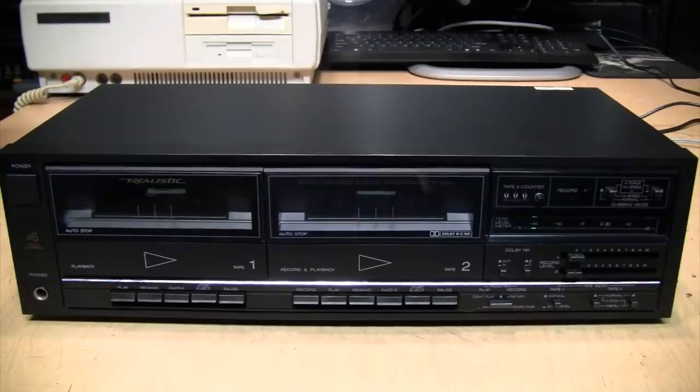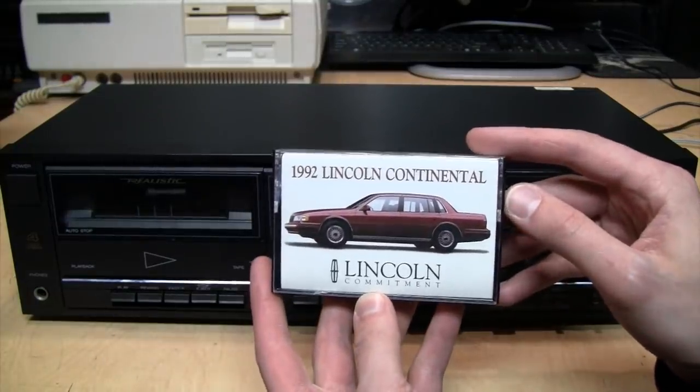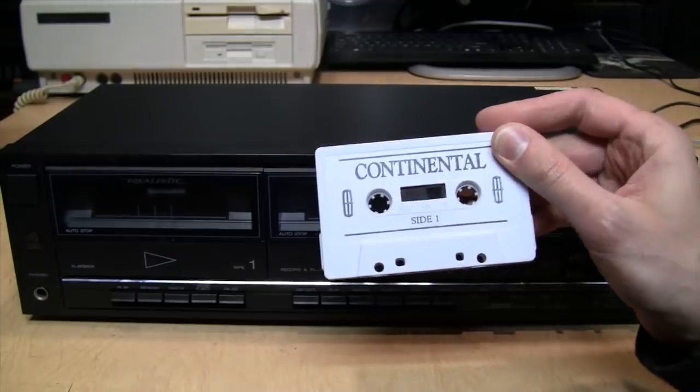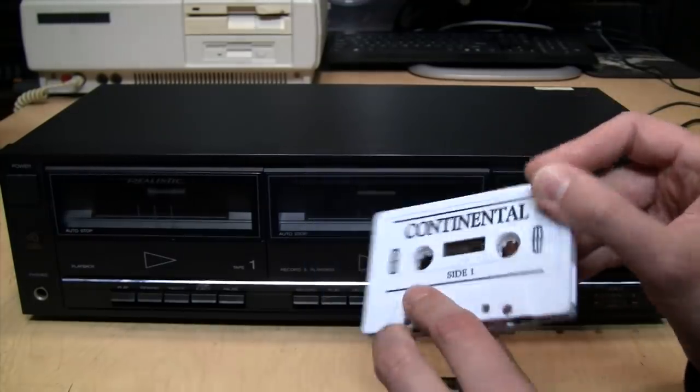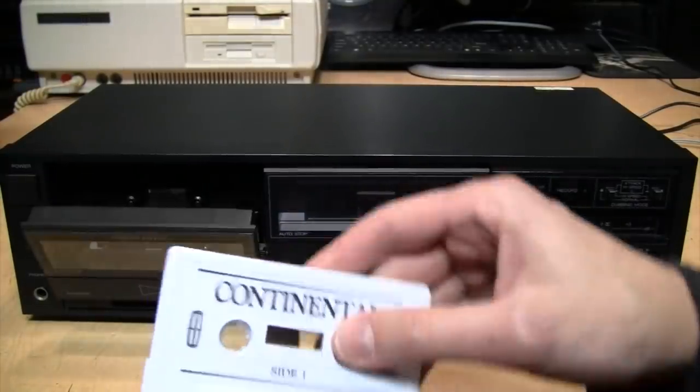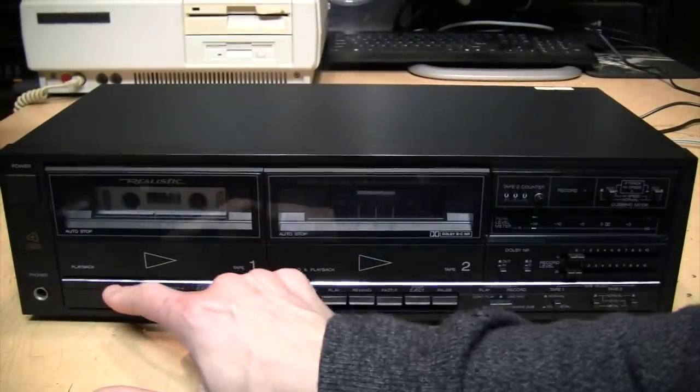So let's try out this quadruple speed dubbing feature. I have this tape that came with the 1992 Lincoln Continental. On side one, they talk about all the different features of the car, and on side two, they have music. So here's side one. I'll give you a little sample of what that sounds like.